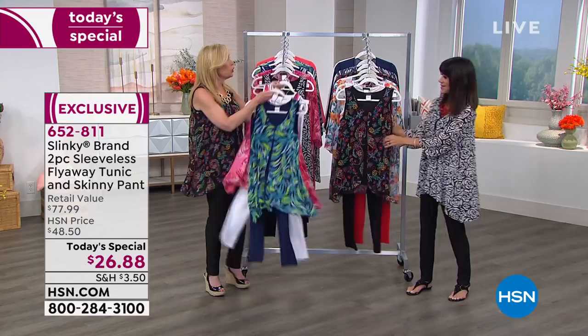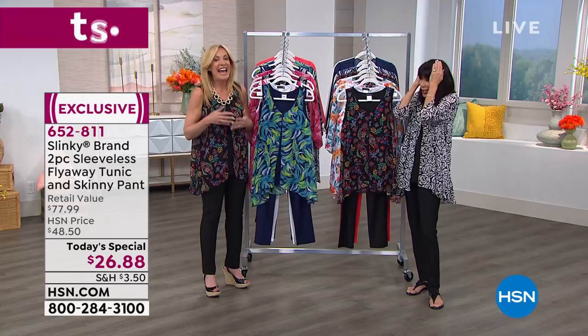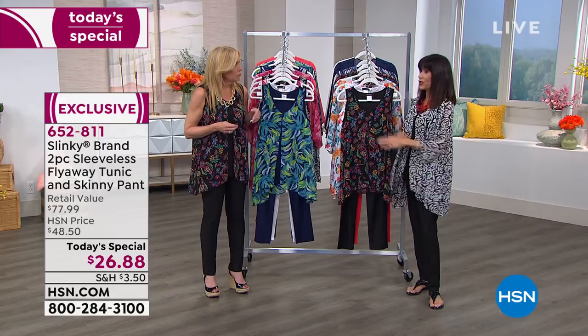So yes, you're getting the entire set today for less than the price of the pant, for like $13 more. And we didn't really mention it, but most of our tunics that we do with Slinky generally end up being in that $56 range. So one of the things we want to convey, besides the quality, and I can't say the quality enough, that's one of the most important things, is that you're going to have so many different ways that you can wear it. Check out this great video.